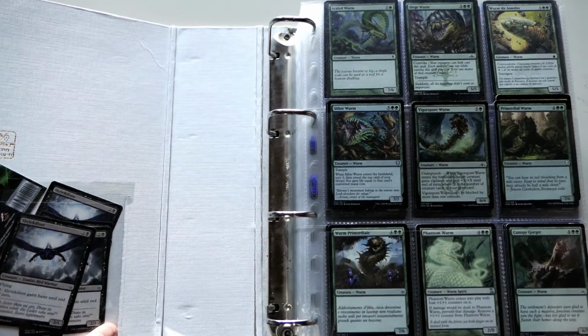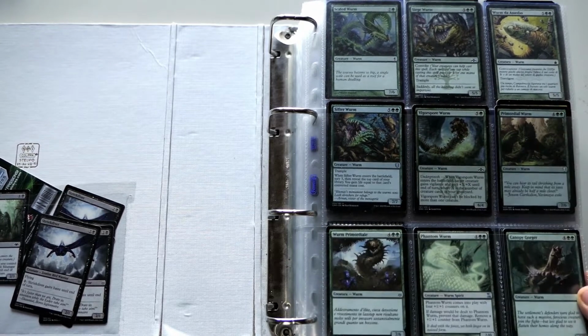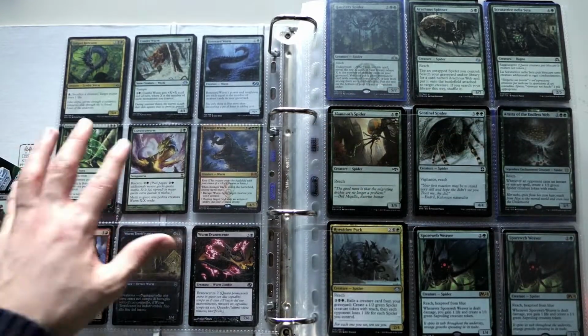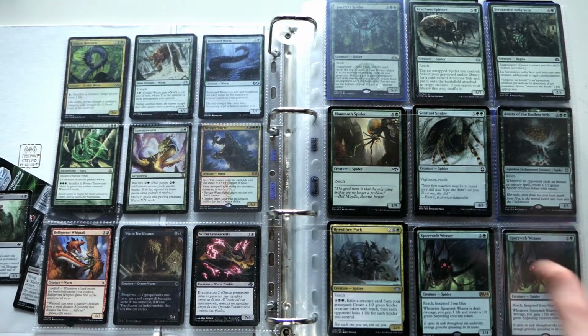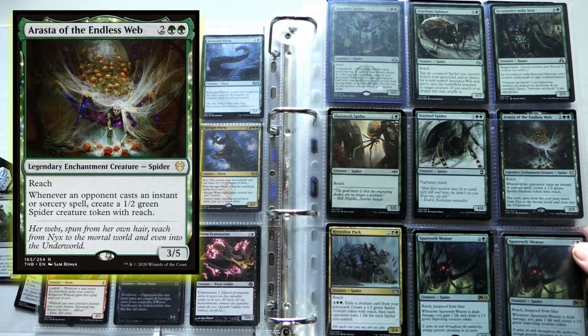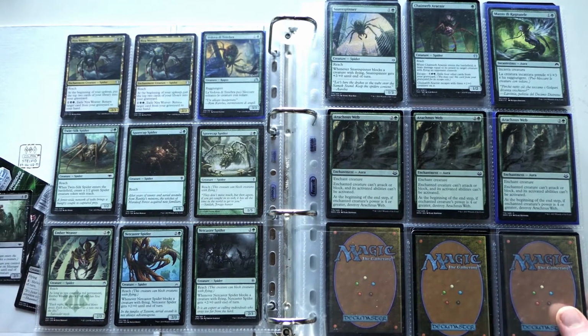So here on the first page we've got worms. These are very nice green worm creatures. We got more on the second page. And here instead we got spiders. Arasta of the Endless Web right there from Theros Beyond Death, very cool card. We got more spiders on these 2 pages.